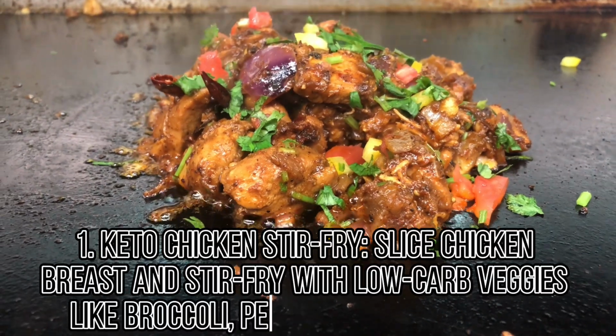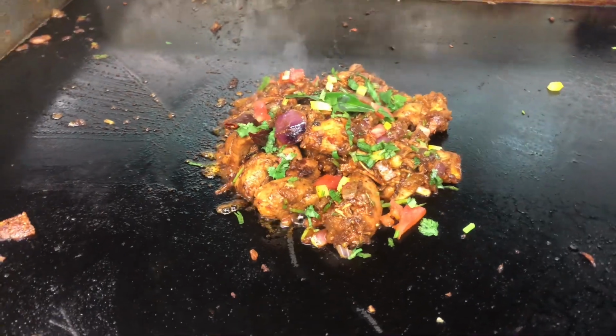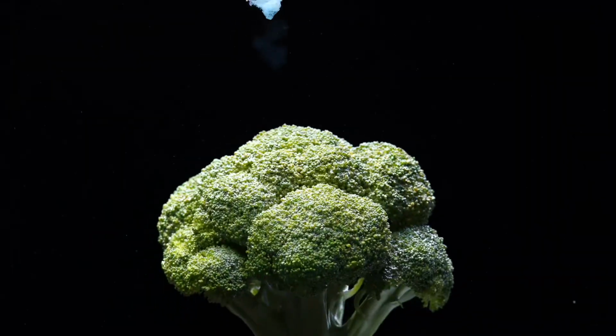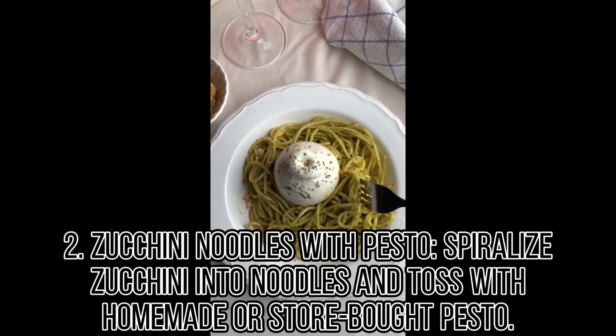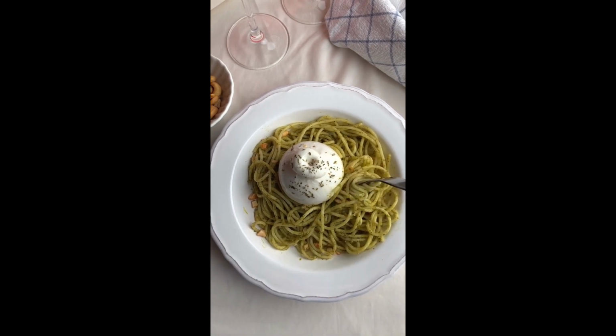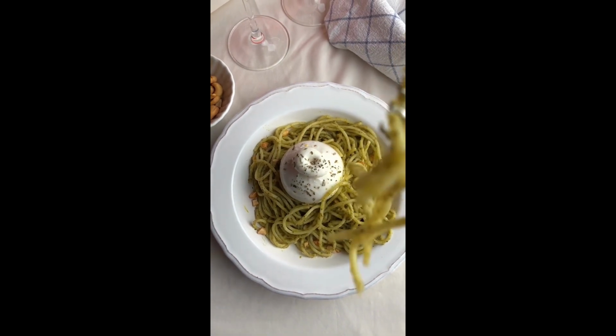1. Keto chicken stir-fry. Slice chicken breast and stir-fry with low-carb veggies like broccoli, peppers, and mushrooms. 2. Zucchini noodles with pesto. Spiralize zucchini into noodles and toss with homemade or store-bought pesto.